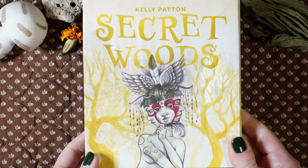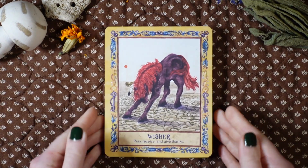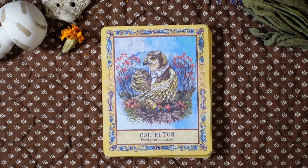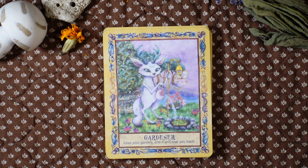So this is the Secret Woods Oracle, and the person paired this with the Chrysalis Tarot, and I love the Chrysalis Tarot. I was able to get a used copy from the lovely Christine at Green Eyed Tarot, and I've been obsessed with it since I got it. So when I saw this deck, it was an instant order, even though it goes against my usual likes for oracles because there's very few cards. I want to say 28. Usually my minimum is 36, and if it's 36, it has to be a mass market. Otherwise I like there to be more.